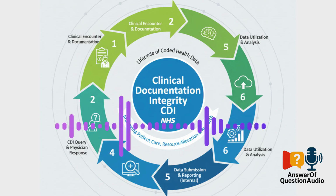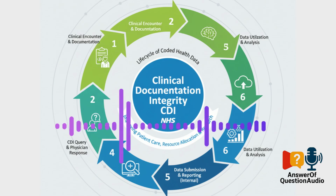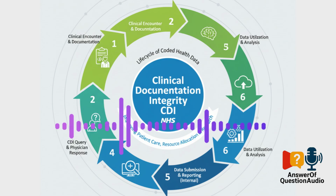Or it crashes spectacularly. And it crashes if that initial SNOMED documentation is vague. If a doctor just writes, say, history of breast cancer, the system can only map that to a really non-specific code. And that non-specificity is where the money is lost. Instantly. You lose the claim for the complexity of care, which is why you have the human element, the Accredited Clinical Coder, the ACC.